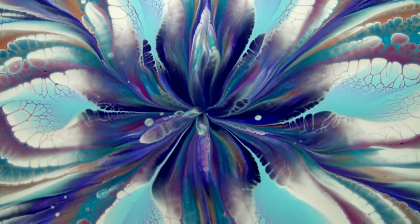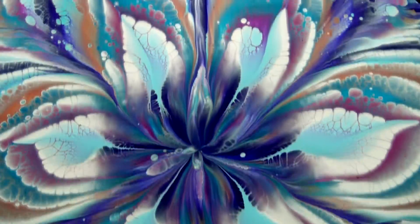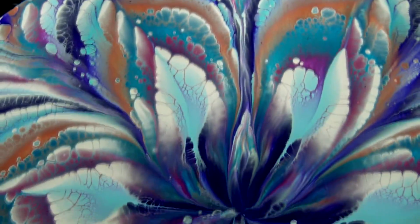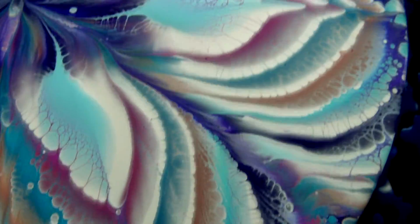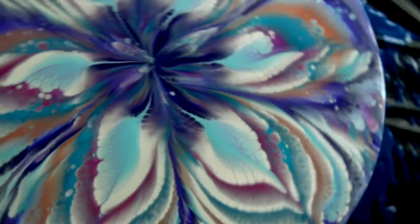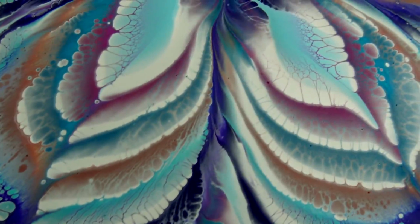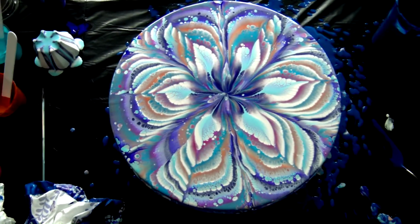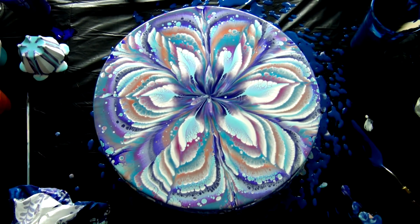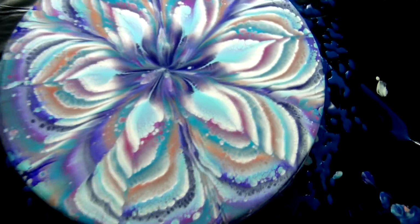But I really like this center of the flower, and still not sure about this magenta. But otherwise, I wish that all my petals would look like this too, you see? They are just perfect. But nothing is perfect in life, so neither are my flowers. Far from perfect.